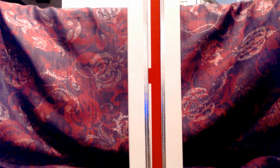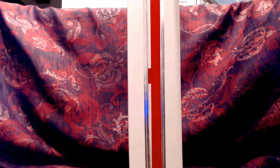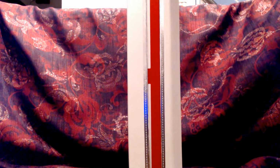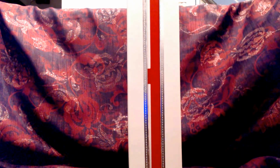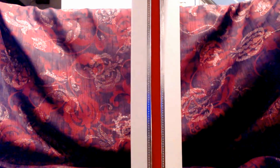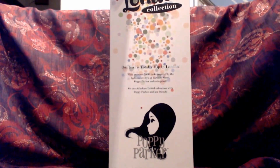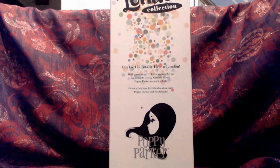Like the Paris collection, the side of the box is going to have a detail. The silver trim, instead of being polka dots this time, are dashes with the red inside. So you have the red and silver, which is more in keeping with St. George's Cross, which is another emblem of Great Britain. Welcome to Carnaby Street, as it says right at the top.